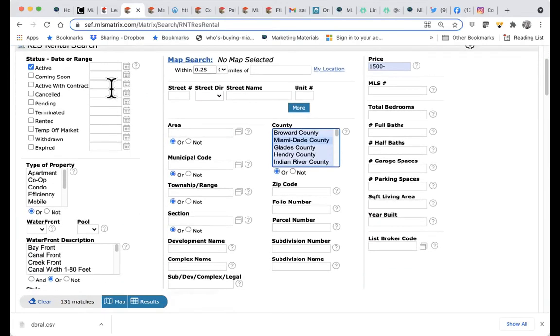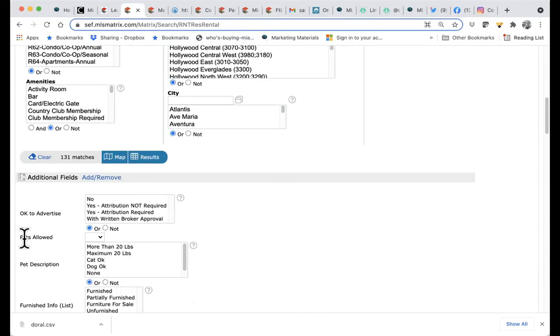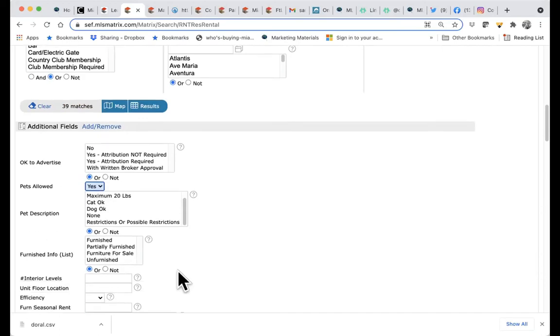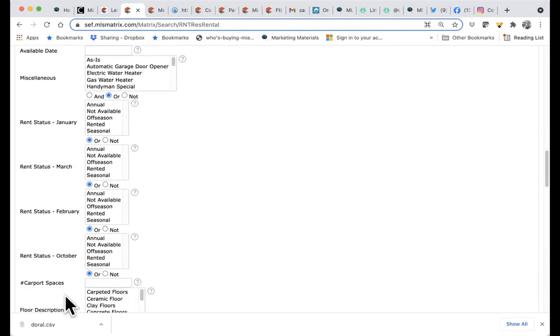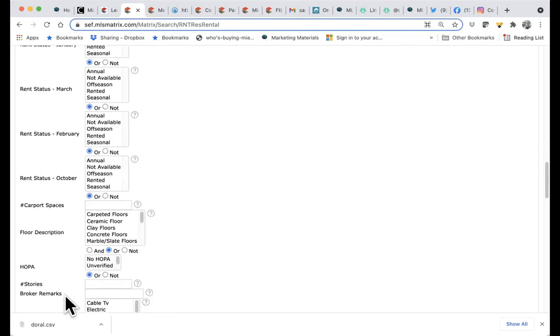Notice that you can come in and put the status, a search area like before, but this time when you put the price, you have to put the complete price. You can choose amenities if you want. You have an additional field. And here I've added pets allowed. Remember, I showed you how to do that. So if I put pets allowed, yes, we're down to 39 matches. You could look for furnished and more. You could even look for rental status if you're looking for temporary rentals or short-term rentals.